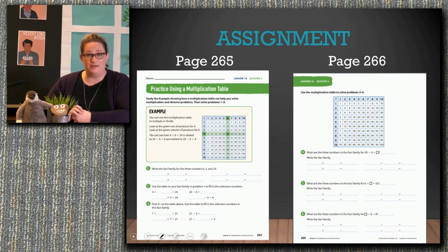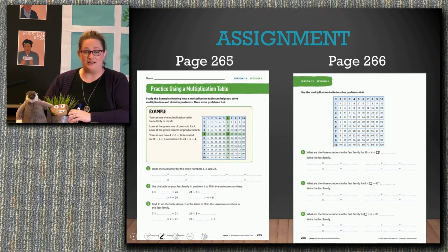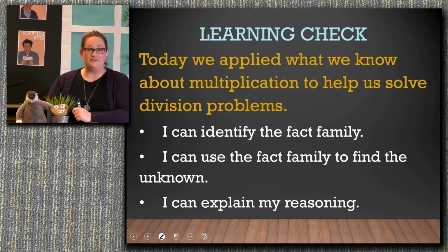They give you a multiplication table to use, which is awesome. You're going to do the same work finding the fact families for different multiplication fact family equations. All right? Today, did we identify fact families? Did we use the fact families to find the thing we don't know? Yes, and we were also able to identify what we did know to help us.